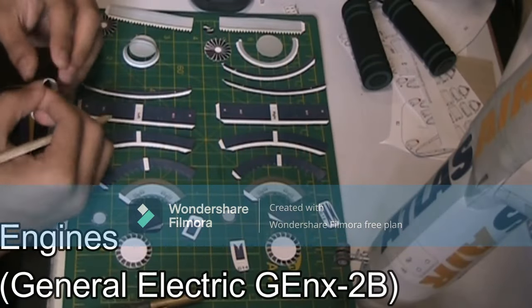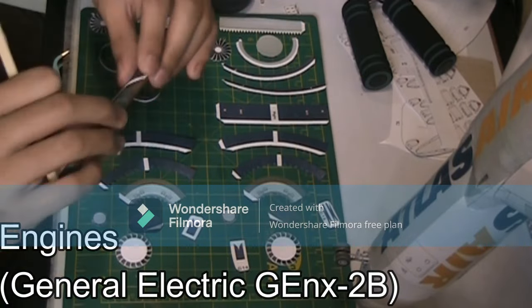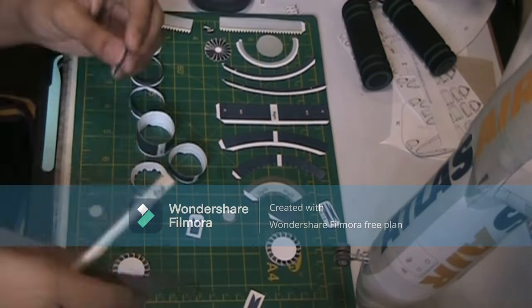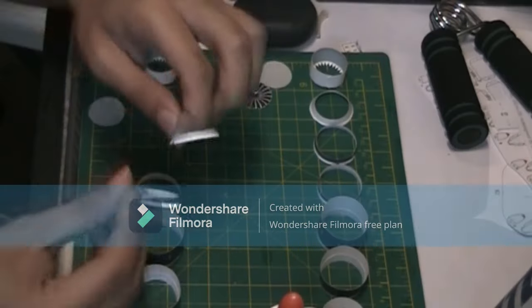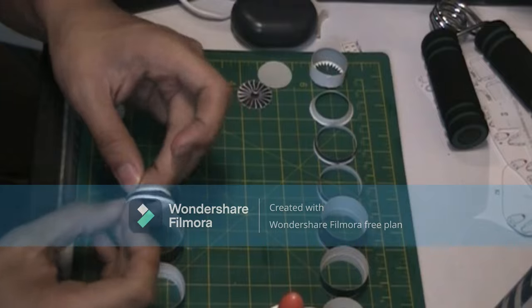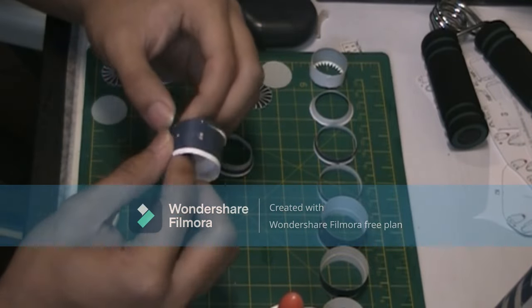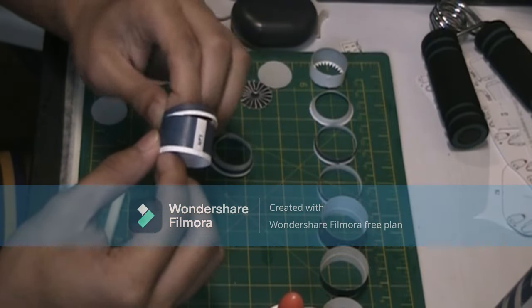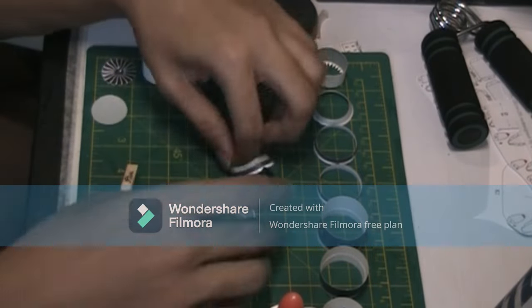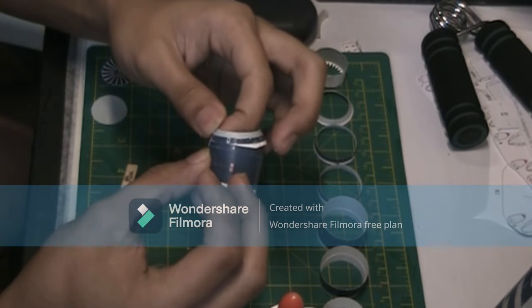According to an Instagram post by General Electric, the GEnx engine family has surpassed 50 million flight hours in less than 12 years. The GEnx-1B, which powers the Boeing 787 Dreamliner family, has accumulated nearly 32 million hours since entering service in 2012, while the GEnx-2B has accumulated 18 million hours since entering service in 2011 on the Boeing 747-8.